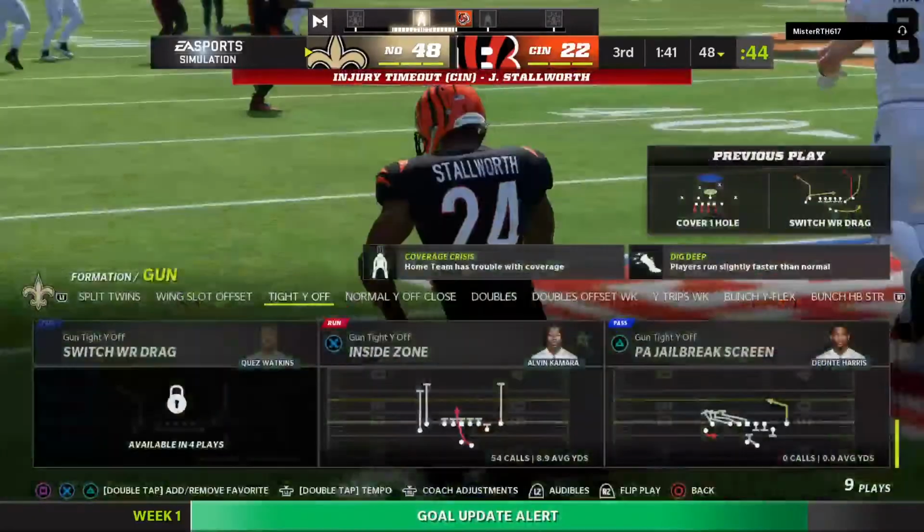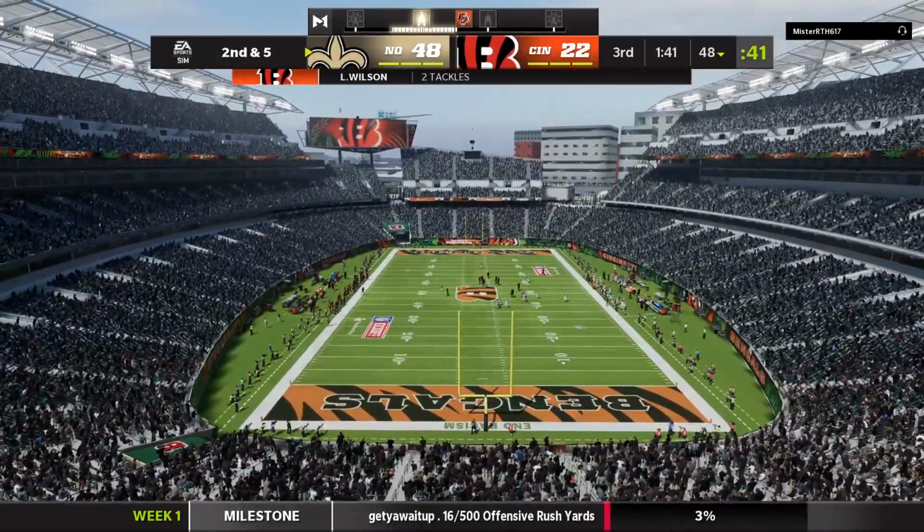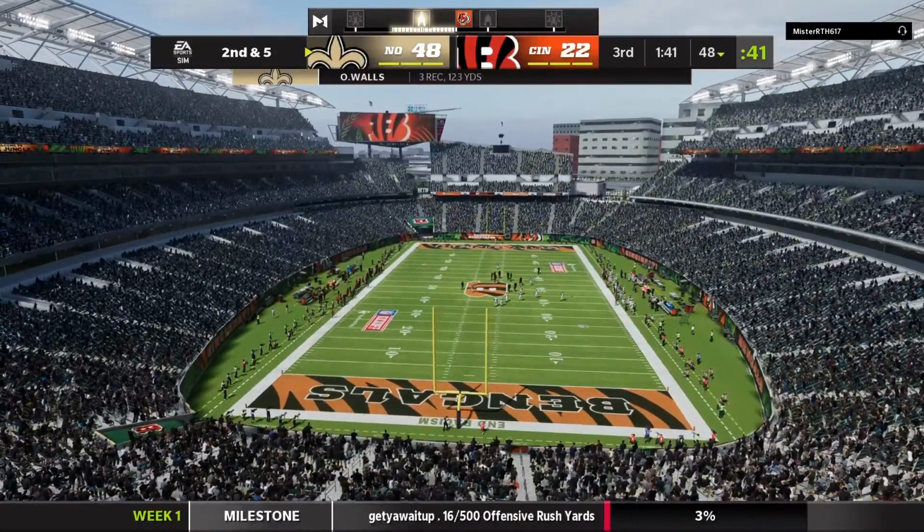How about a tip of the cap to the defense? They're working against a very mobile quarterback, but all day long they've kept him under wraps. And on that play, they held him to a short gain.